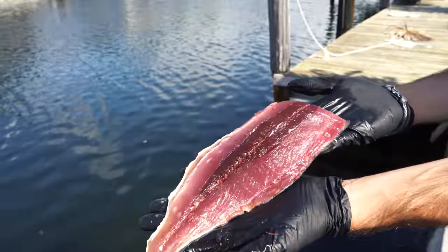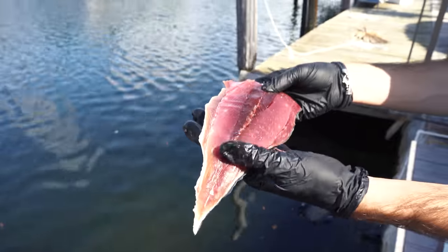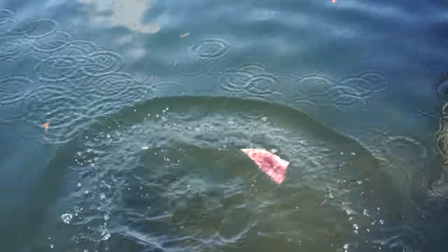All right, that's the meat right there. This is obviously exactly what the fish want. Just a nice little piece of a succulent right there. Filet mignon to a fish going inside.